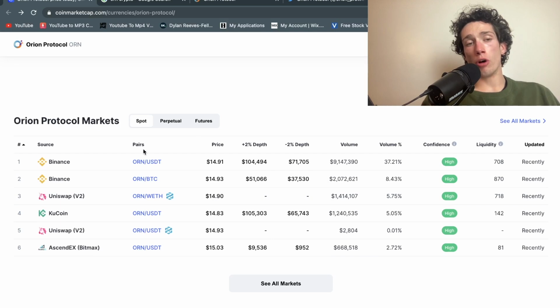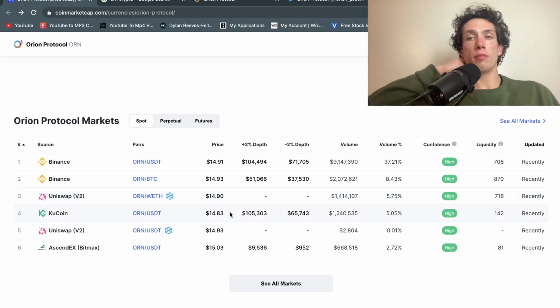You can trade Orion on Binance, KuCoin, Uniswap, and Ascend. I trade it on Binance. That's where the most volume is. So if you're looking to get quick buys and sells, you probably want to trade it on Binance. If you were going to make a massive transaction, to the point that 0.8 cents in price would make a big difference, you might want to trade it on KuCoin because that would help you out.